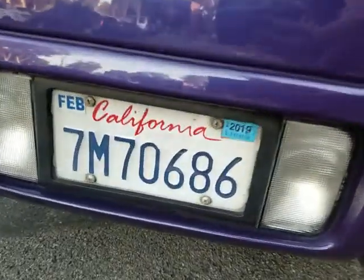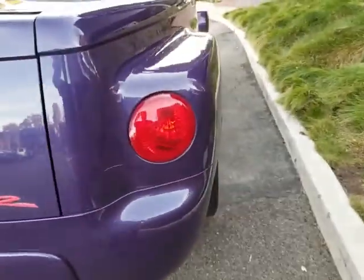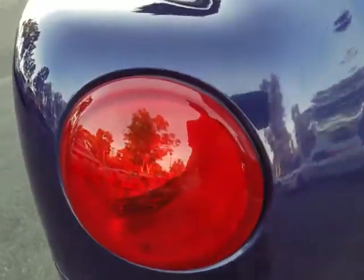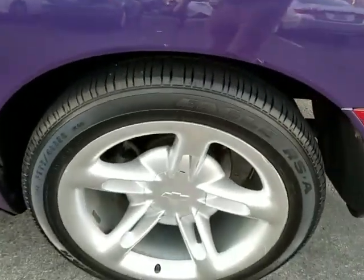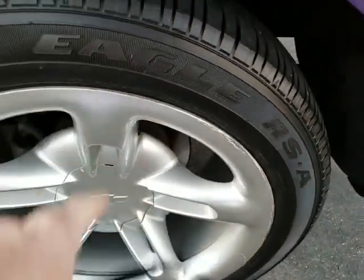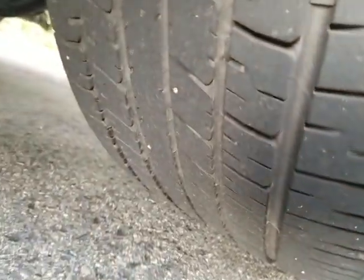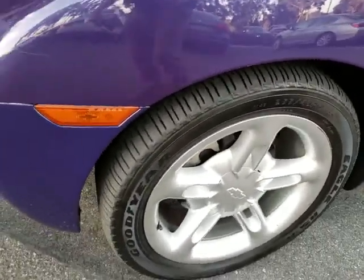Current California registration, February 2019. It ends this month. Tail lenses are in good shape. The emblems all look good. Nice and clean. Factory emblems. The wheels, good shape. A little bit of rash around the edges on that one right there. Eagle GT, Goodyear tires. Probably about 60% tread wear remaining right there. This one up front, Eagle RSA, probably about 60% remaining, 70%, somewhere around there.